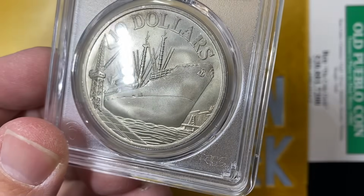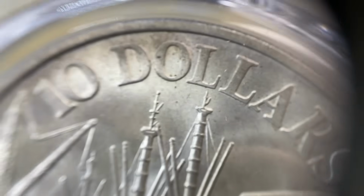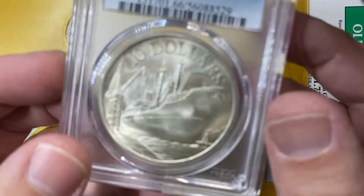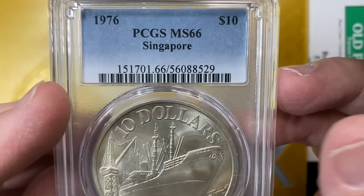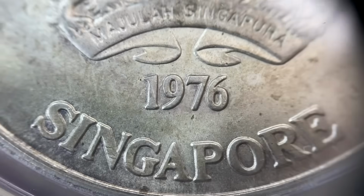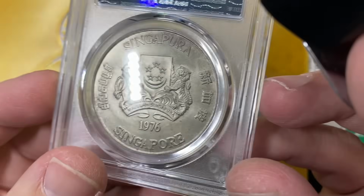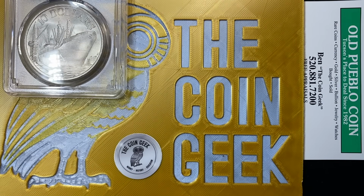This is from Singapore, 1976, and this is the type of coin that nobody gets certified. I didn't look the population up on this. I should have. It's probably one because no one gets these guys certified. It's a big, old 50% silver coin, MS66, issued for the 10th anniversary of the independence of Singapore. I think I'd like to go sometime. I've got to put that on my list of places that I want to go. Just sounds like a cool place. A beautiful coin. That's probably a $50 plus coin, something like that.